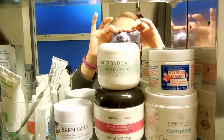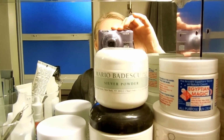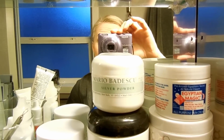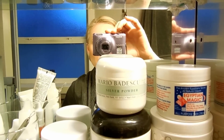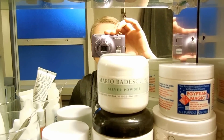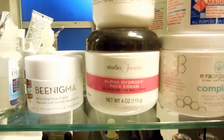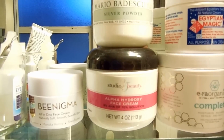So there's that. This is the Mario Badescu Silver Powder. It's an interesting product. I do have a review for it. I'm just going to go ahead and link that review down below because I don't want to take too much time in this video, but it's an interesting product and it does work really well. You can find it at Ulta. Below that is the Alpha Hydroxy Face Cream from Studio 35 Beauty. I have an in-depth review of this as well. I will list it down below.